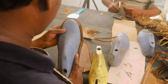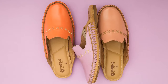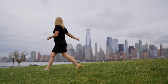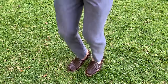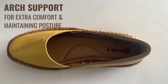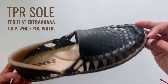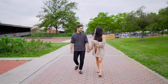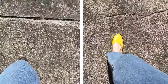Our artisans use a special Kavni weave that you are bound to find in all our designs. The Kavni weave forms an airy cushion below your feet, making Dacies the perfect, breathable summer shoe. Each pair of Dacies comes equipped with premium latex cushioned arch support, slip-free TPR sole, and a patented blister-resistant foot locker.